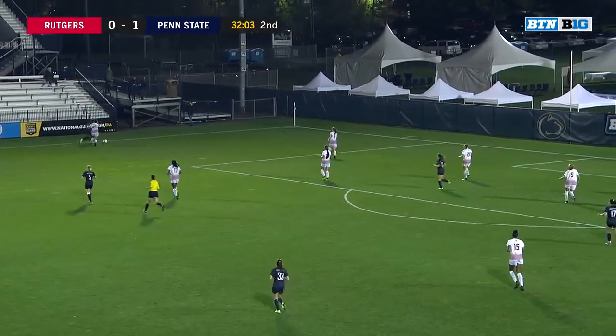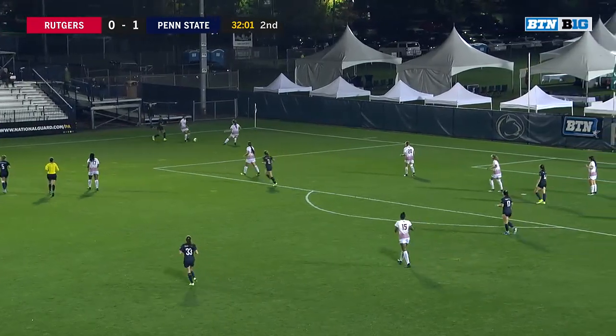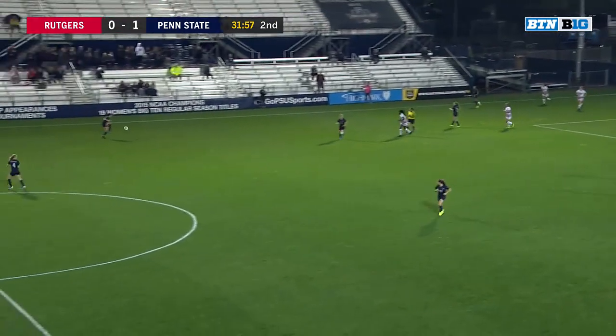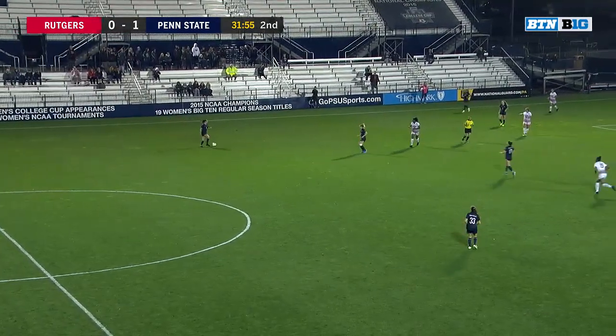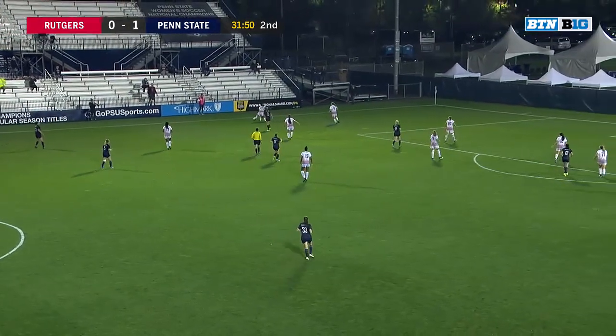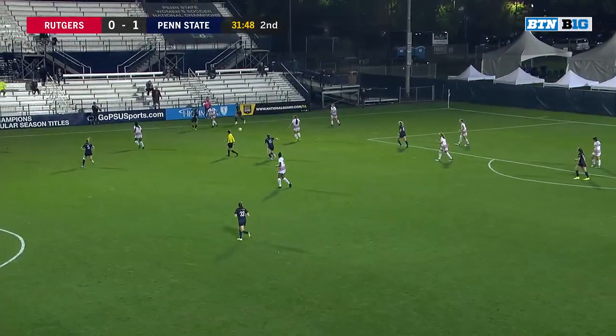Picked up by Jean. Remember, right side, left side, it doesn't matter for Jean. That long stride ability to go up the flanks reminds me of Jaylene Hinkle, who's one of the best outside backs in NWSL, former Texas Tech star.